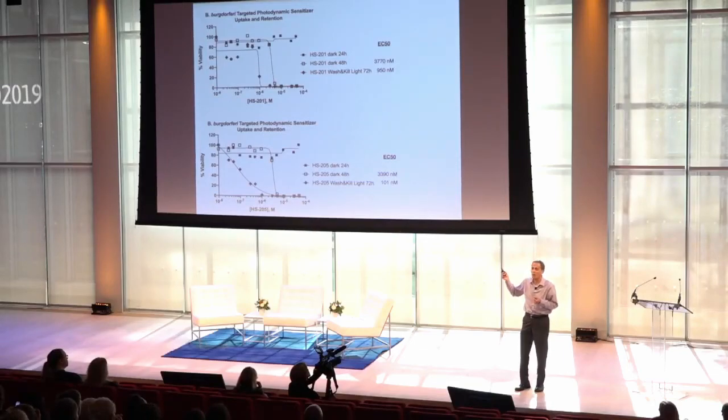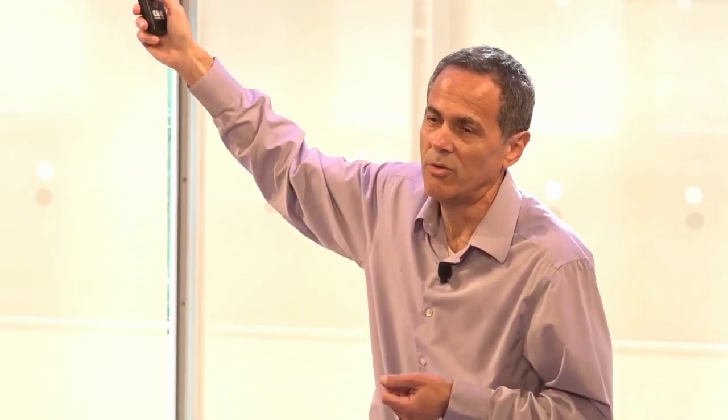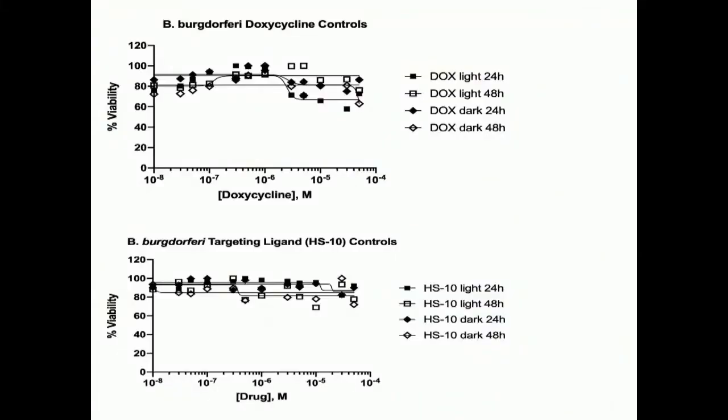That 205, by the way, we've done animal studies, it does not get into mammalian cells. So that drug will go to Borrelia and do that to Borrelia, but not do that to your liver, your kidney, or any other tissue. So what I would envision is that we'll have a drug like 205, and we need to work out the conditions. We need to understand how much red light you need, but where you would get an injection. Oh, and by the way, the red light with doxycycline does nothing. So if you want to sit in front of a red light, that's good, but it's probably not going to do much on its own.